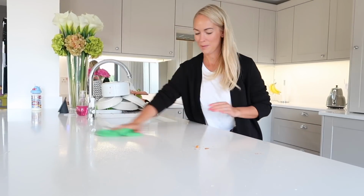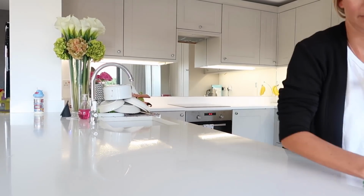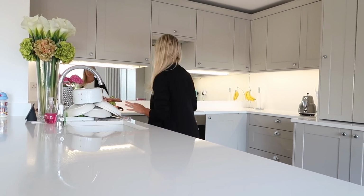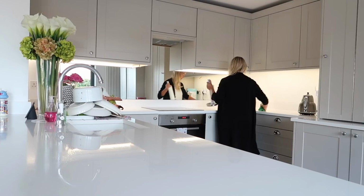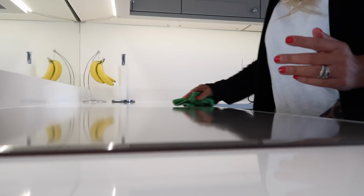I'm also going to turn the dishwasher on. I normally wait till the end of the day to do this, but it was so full I just turned it on, and then I'm hand washing all of the pots and pans. Just going to wipe down the surfaces as well because it was quite a messy meal that I made and served as well. So yeah, I'm just going to go around, and then I'm also going to give the hob a quick clean and also our mirror splashback.